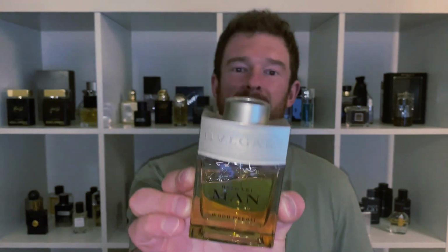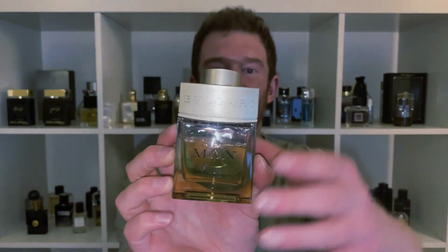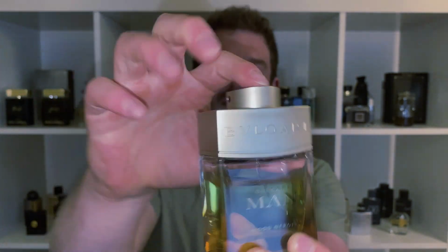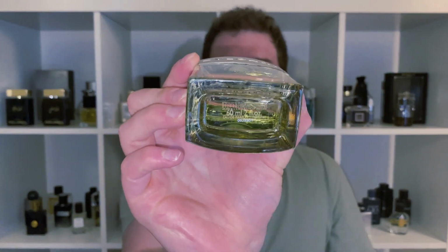So let's begin here with the bottle. Typical Bulgari man style bottle here. We got the silver plastic top here, solid glass bottle, and the atomizer twists, locks into place to spray like this. And you can twist it to the side and lock it so that the atomizer does not spray down as a safety feature. Interesting, we got all the information on the bottom here, volume of the bottle, batch code, all that stuff. All in all, I really enjoyed these Bulgari man line bottles.